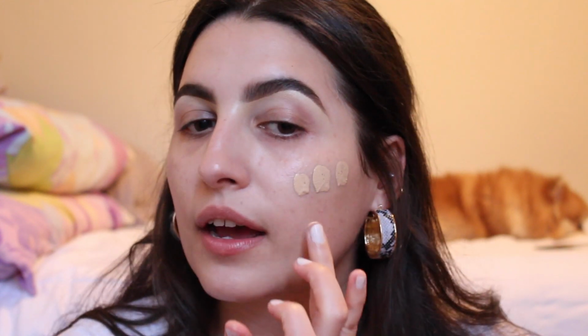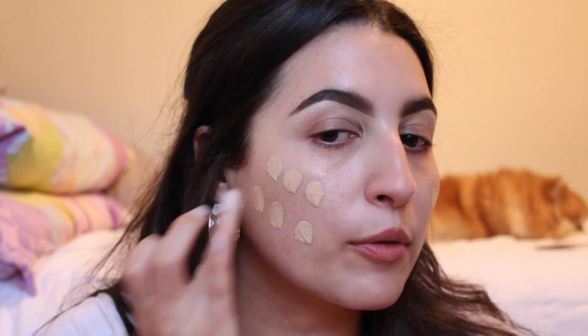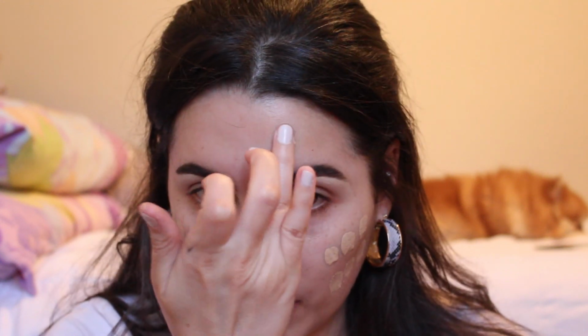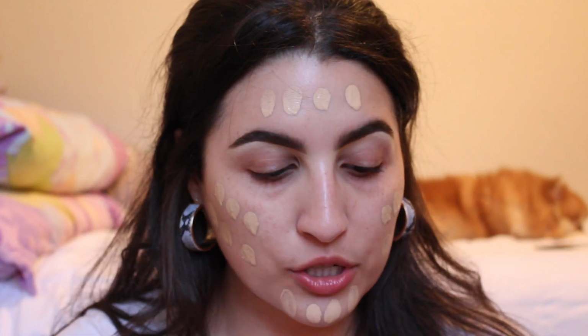For my foundation, I'm going to be using Fenty Beauty's Hydrating Foundation. I am obsessed with this foundation. This one and the new Pat McGrath one are so good. They're both so, oh my god, it's just beautiful. The coverage is not insane in the Pat McGrath one. This one has better coverage. Oh my god, is the finish beautiful.